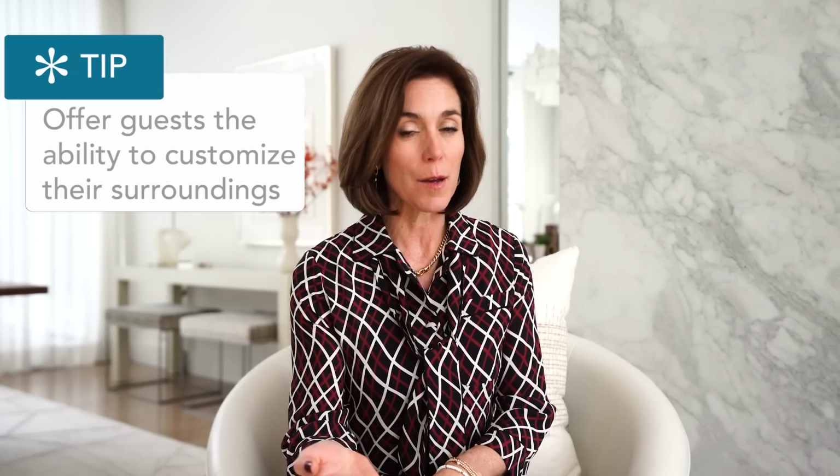This is the thing about a media room. This is the thing about any space in any home, is you have to think about who might be using it, what will their tastes and preferences be. Storage is always a key component here.